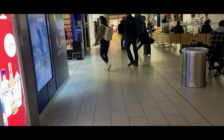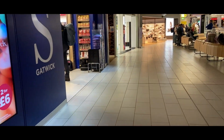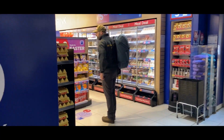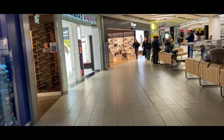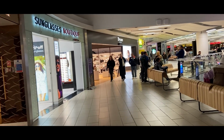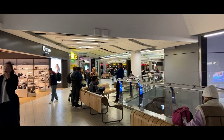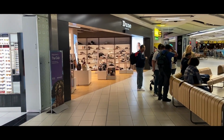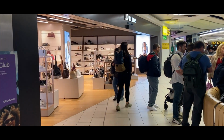So I just left my family over there and I'm now just moving towards different duty-free shops. I think most of these shops I must have shown you in my previous videos from Gatwick. So as you could see, a lot of duty-free shops, sunglasses shops, and a lot of bags and everything you could literally see everywhere, and it's so nice walking and exploring these things.